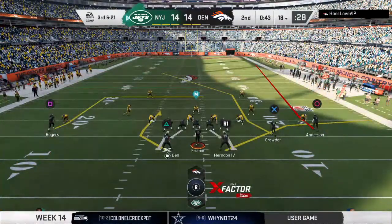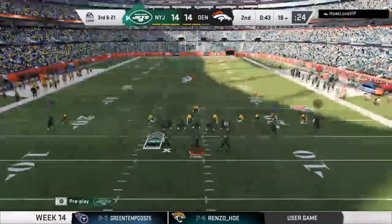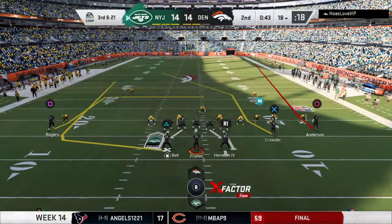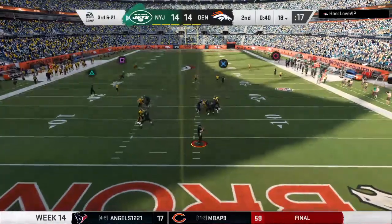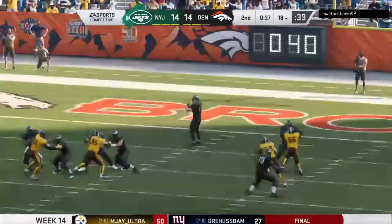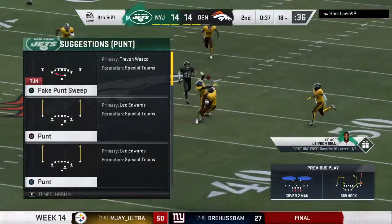So it's 3rd and long, and defensively not a real surprise. They're in the dime. He'll look to throw. Airing one out for Crowder. And that will be incomplete. Well, they weren't scared to let it fly, but it falls to the ground and brings up 4th down.